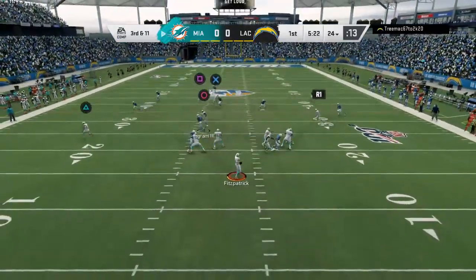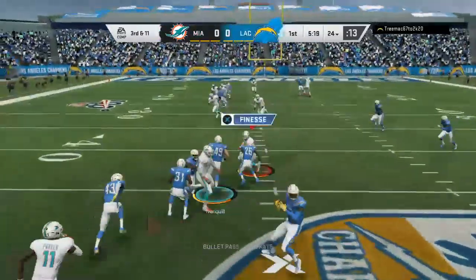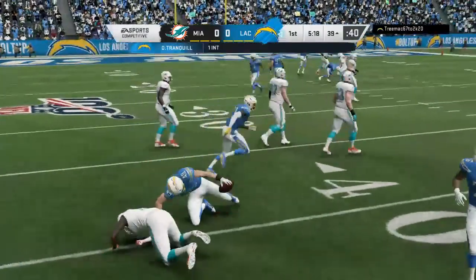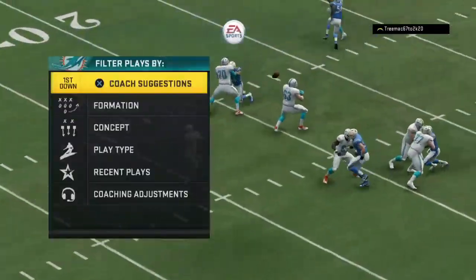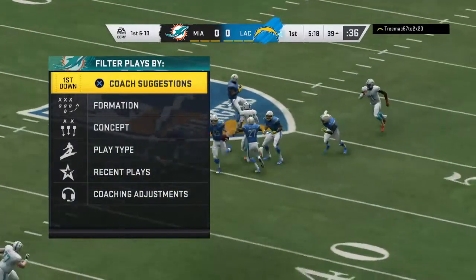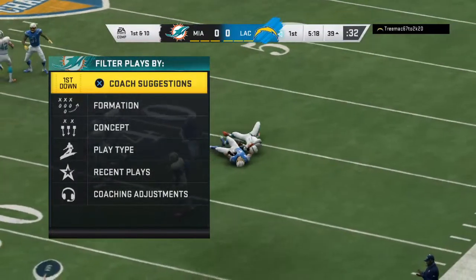From the shotgun, it's Fitzpatrick. The ball popped in the air and intercepted. He's picked off at his own 46. And the return stops at the 39-yard line. He was looking for Parker that time. Certainly not how they envisioned ending their opening drive here in the first quarter.